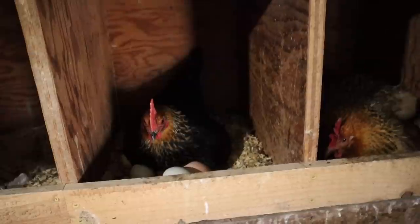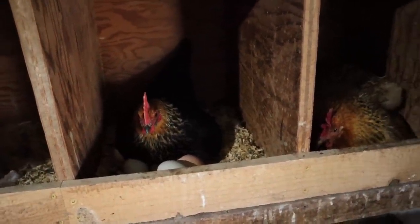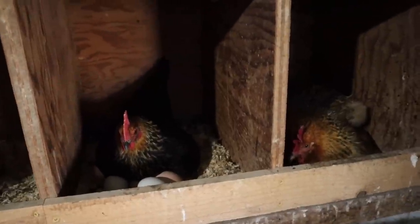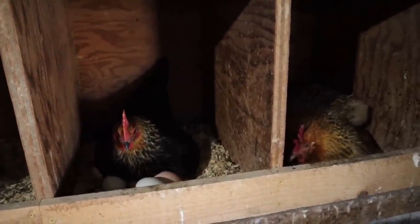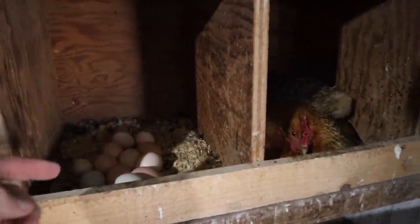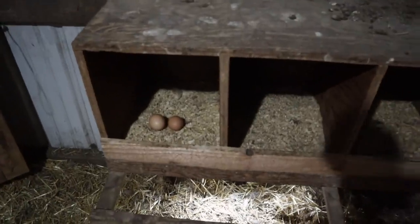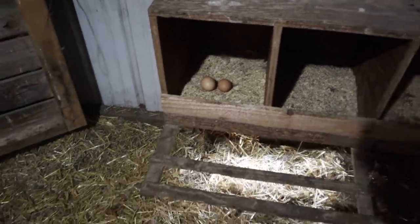chickens that are setting, and right now we're not getting a ton of eggs, because the problem is whenever these girls are setting, the other girls come in here and they're like, oh, there's already a chicken in this box. I'm gonna get in there and lay an egg. So they just keep laying eggs in here, and I don't know how to stop that. And there was a chicken laying on those eggs, and she's not in there right now. She probably heard me come to the gate. Those eggs are warm though, so she is setting on them.